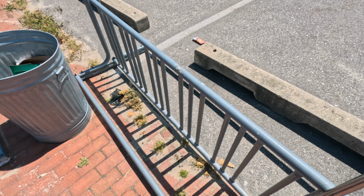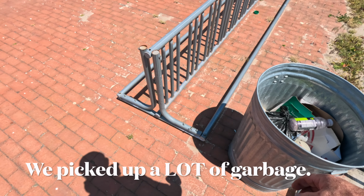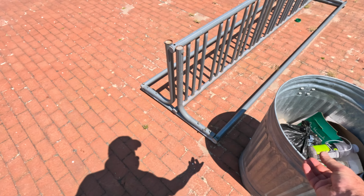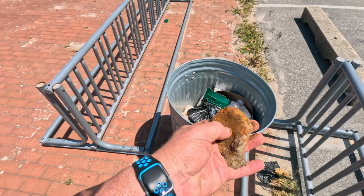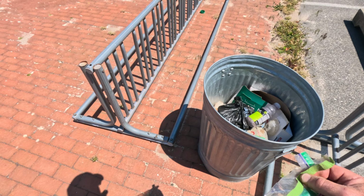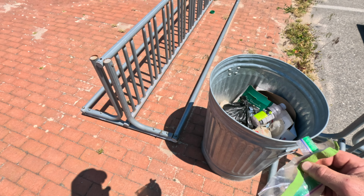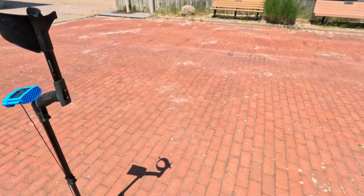Okay. That was an old haunt. Very, very dirty beach. One penny. Lots of garbage. Wires. I'm going to keep that. I'm going to soak that. I don't know what that is, but it's just a piece of weird metal. We got the car, a couple of bottle caps, a couple of pull tabs. That's garbage. Ta-da!